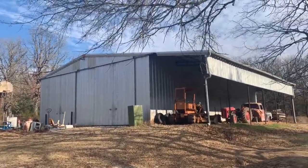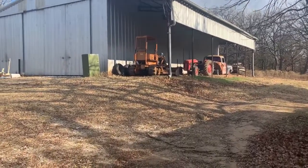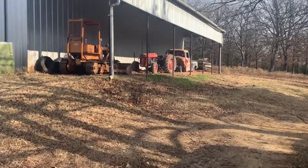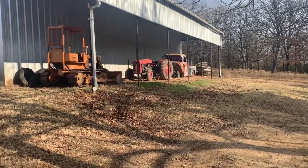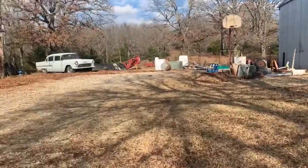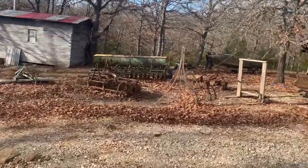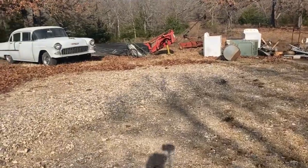There's our shop, our workshop. Pretty good sized shop. Little small dozer. Old tractor. This tractor is pretty neat. It's a Harry Ferguson. That's way before Massey ever joined with them. Another little storage building there. You know, implements. There's some more implements over here.